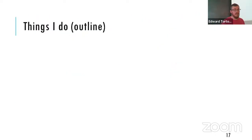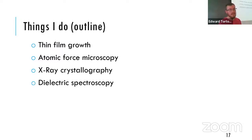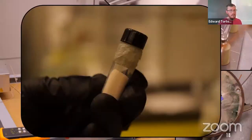And so now getting into some of the stuff that I actually do, this isn't all of it, but just some of the things that I do more often than others. I grow thin films. I do atomic force microscopy to image surfaces, X-ray crystallography to measure lattice constants, dielectric spectroscopy to essentially probe the dipole dynamics. I fabricate my own capacitors, and as of late, I've been doing a lot of cryostat modifications in the machine shop. So this is what TPP powder looks like.